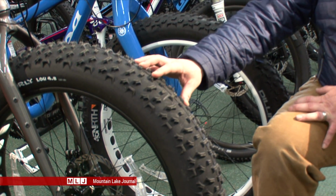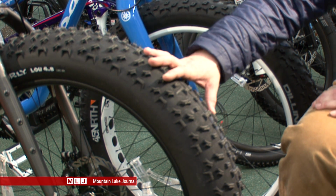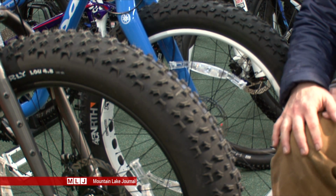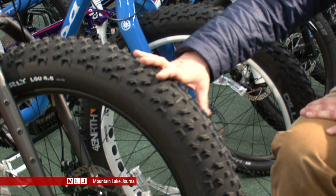So when you're riding the snow, this dimension of tire is fantastic. It'll give you the most float that you can possibly get in snow or sand. This also will give you a lot better ability on rocks or gravel or anything that is challenging to ride.